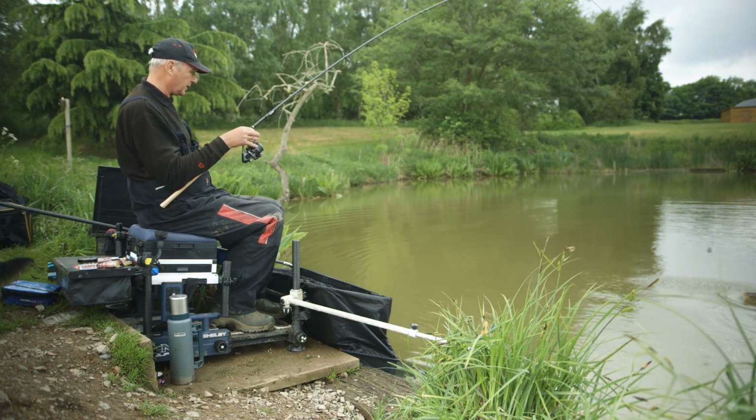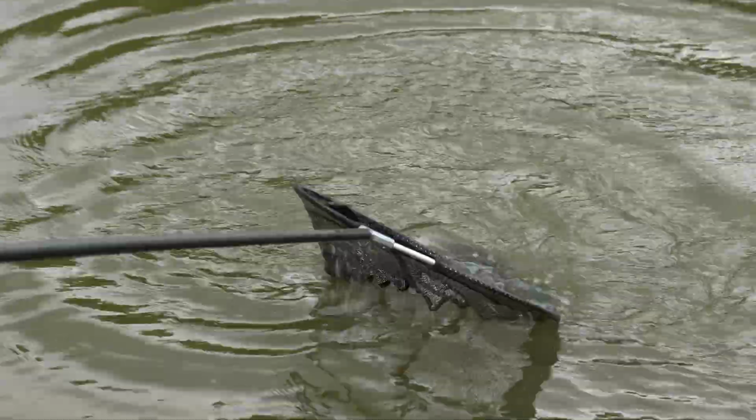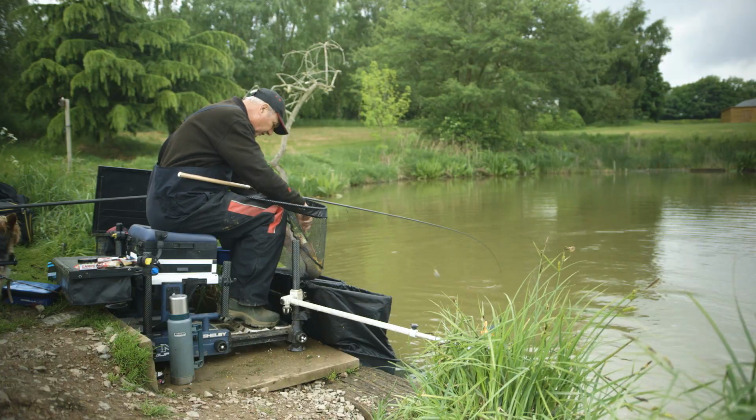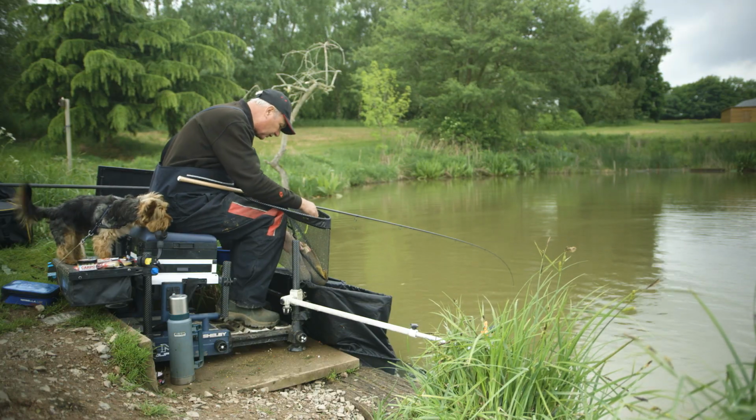Well, look at that beauty. Another Glebe 6-pounder. Look at that. Orange wafter. They wanted that. Oh, look at that, crikey. So, that's another fish in the old pan.